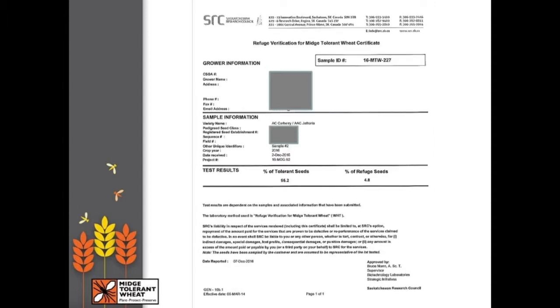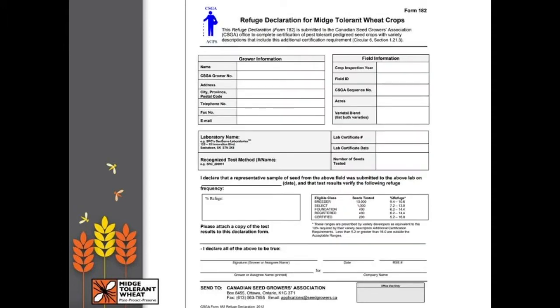Another sample, the first one was in range for certified, and this particular one is not in range. So this one, you can see that it's 4.8, whereas the tolerant seeds are 95.2. And in this particular case, I always recommend a second test, and I'll talk about that in a little bit in terms of how and why to remediate.